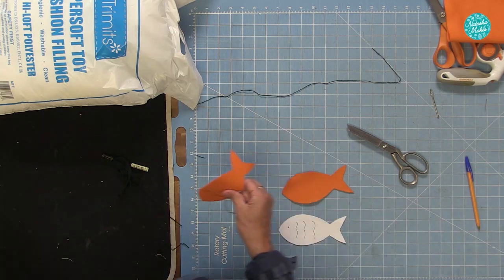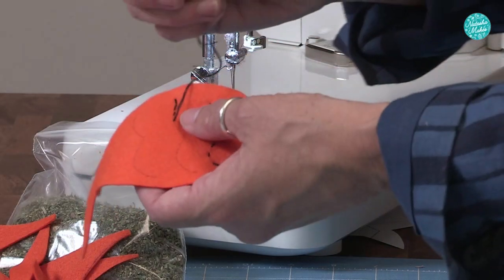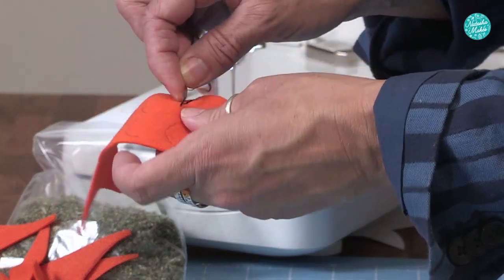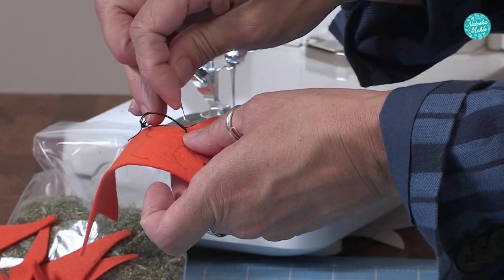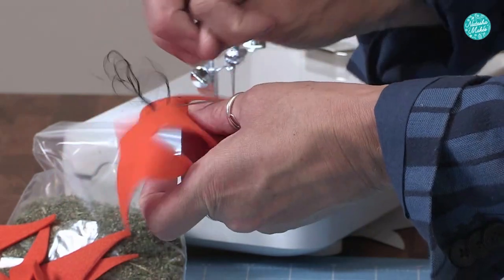Tash, I know sometimes when we work with felt, people ask us what type of felt we have, whether it's a wool felt. This is actually called a wool felt. It's 35% wool and 65% rayon. There you go, in lovely sunburst orange.